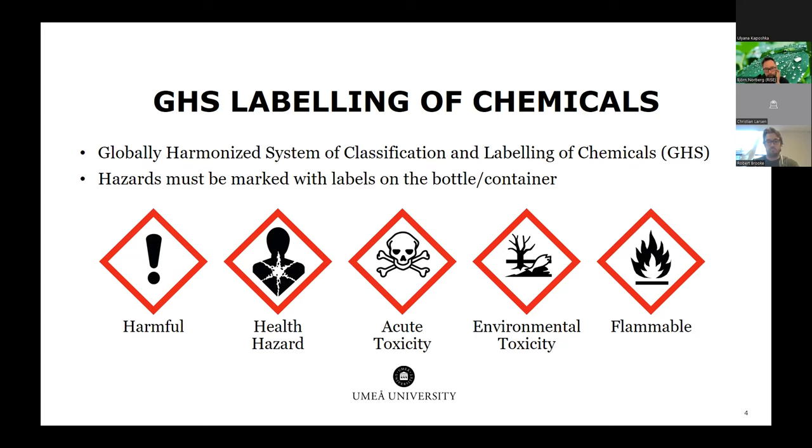And you can see some examples of these labels here on the picture. So you have harmful, for instance, health hazards. You've probably seen these. If something is toxic, you have the skull on it, and environmental toxicity, flammable. These are just some examples, but there are more as well. And each bottle should have these.